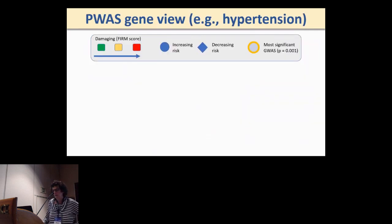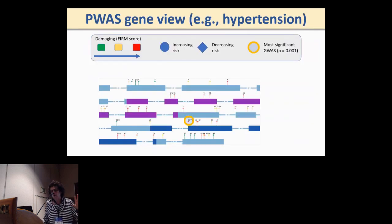I think that's the idea. Just to show you how a gene looks, this is a gene. You can see by color the domains, and in this lollipop plot you can see the variants. The color is just to give you a feeling of whether they destroy the protein, in red, or not much, in green, and so on.